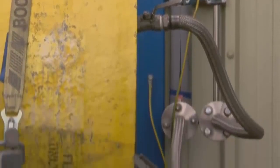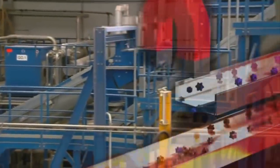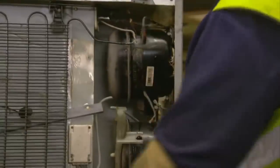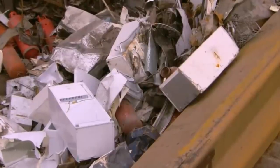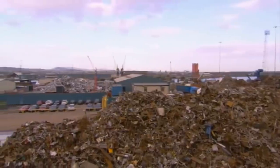The CFCs from this plant are destroyed by incineration at extreme temperatures. Stripped of their poisons, the small particles of shattered fridges continue to a field of electromagnets that sorts the iron and steel from the rest. The amount of steel recycled from each fridge weighs around 40 kilos. More and more household goods are being replaced rather than repaired each year. And metal isn't the only reusable commodity.